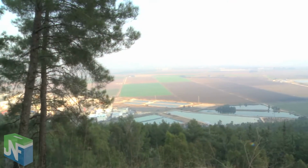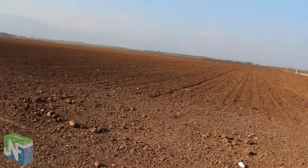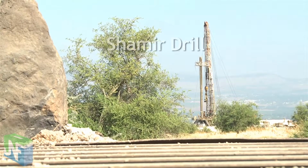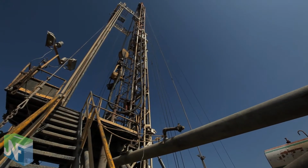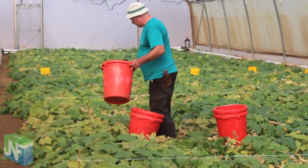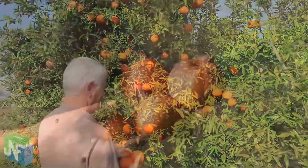Here in the north, we have to secure our agriculture, even during very severe droughts in this region, which is something that is very common. We have to develop new water resources. This well is a new water resource, the deepest water well in Israel and probably all over the world. Shamir water for us, it's kind of a miracle. A water with a high temperature that we can heat up with no cost, that may be used for agriculture, such as raising fish in ponds, growing vegetables and fruit.